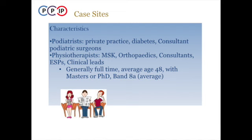So looking at the case sites in more detail, our podiatrists, we had people from private practice, diabetes, and consultant podiatric surgeons. Our physiotherapists were from different MSK services, orthopaedics, we had consultant physiotherapists, extended scope physiotherapists, and clinical lead physiotherapists. They were all generally full-time, average age of 48, with a master's or a PhD and a band 8A average.